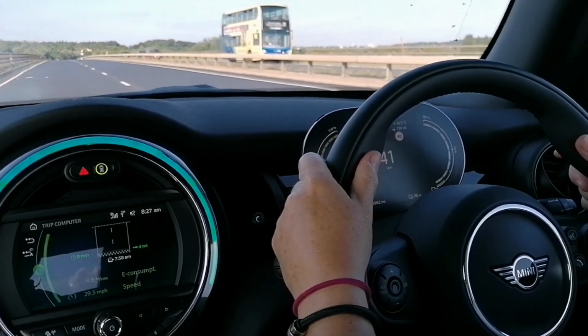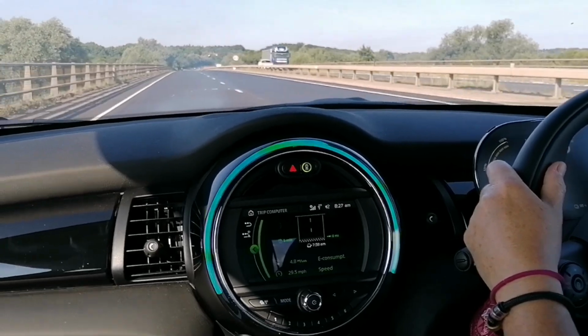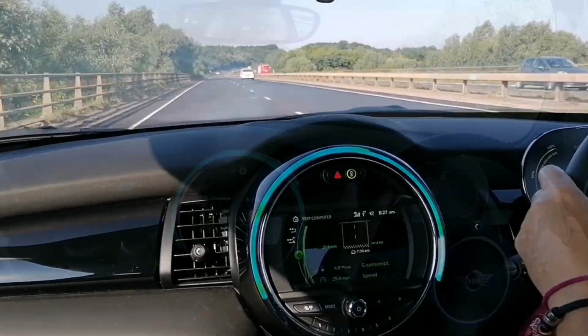Anyway, the GOM, because I'll update you on that as well, even though it's always wrong, says 119 miles to go. So again, another very odd one with the Mini. We're always setting off without enough range for the trip, knowing full well that there is enough range.